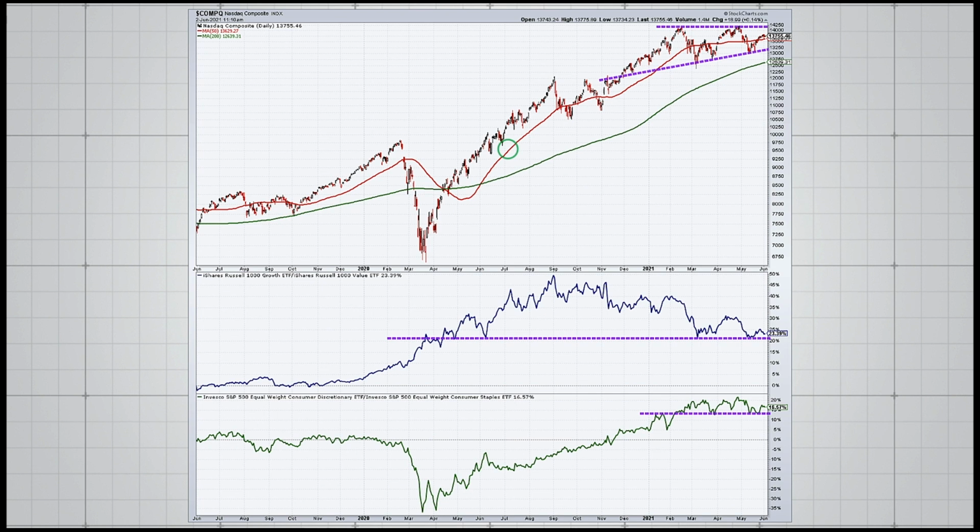So I'm keeping a close eye on that ratio. Also keeping a close eye on the ratio at the bottom, which is offense versus defense. Again, kind of a similar story. We had such a favoring of offense. That's consumer discretionary versus consumer staples, and actually in the equal weight flavor there in the green line. But again, kind of a healthy reset for that ratio as we've chopped around a little bit in 2021. So I'm keeping a close eye on all three of these, and I like to kind of stack them. Actually, I love the stack on this chart, having all three right next to each other.